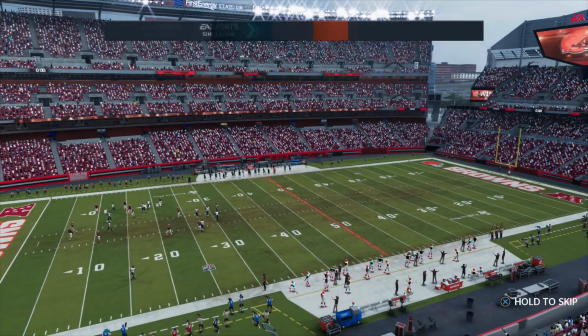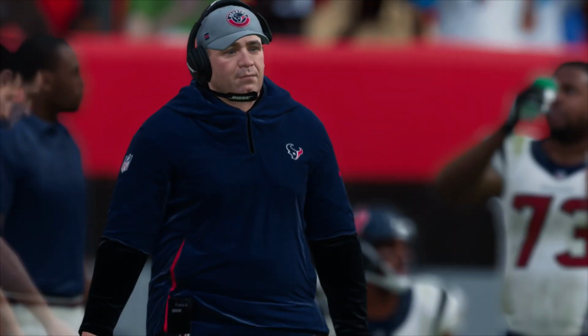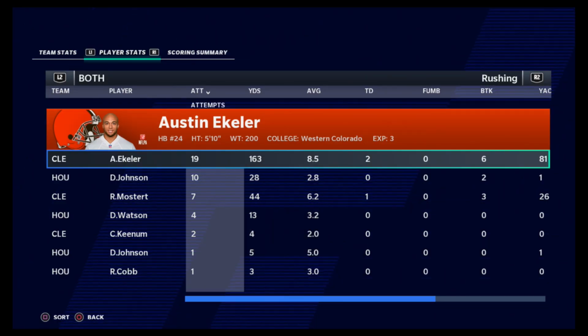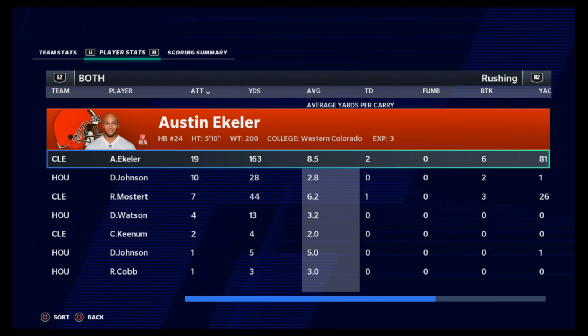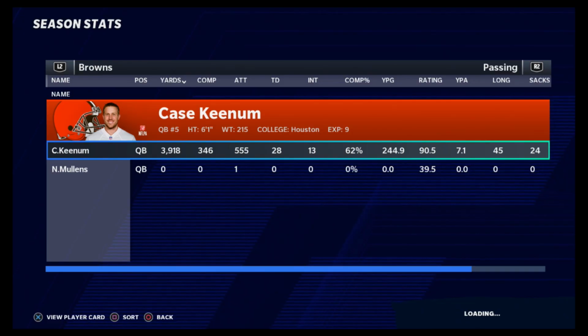Anyways, that was the last play of the first quarter. The Browns end up coming out on top. We're 6-3, killing it. Eckler just went insane. 19 for 163 and 2 touchdowns. Mostert did pretty well, too. So we end up going 10-6 and winning the division. Yo, Keenum did pretty well.